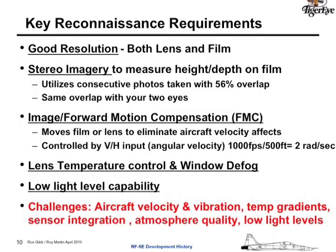Because of the high velocity of jet aircraft, targets are going by pretty fast, and so most of the sensors had forward motion compensation, which negated the motion of the aircraft by either moving the lens or the film during the shutter speed. And then lenses do not like temperature gradients, so that's always an issue. Windows want to fog up when you go from cold altitude down to the deck.